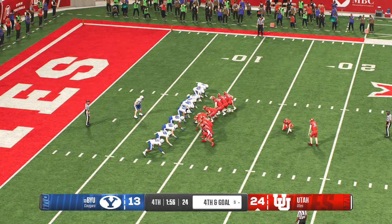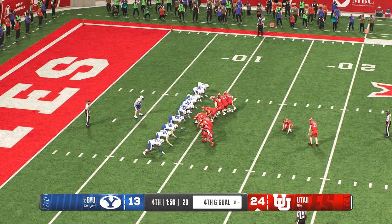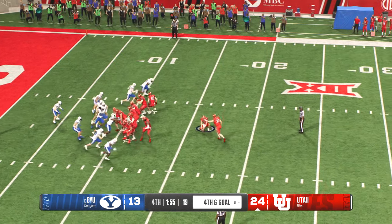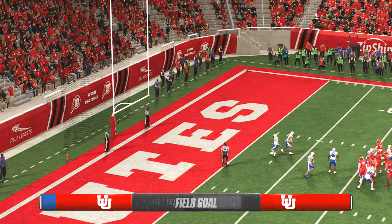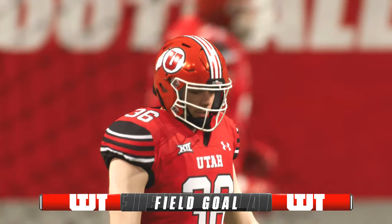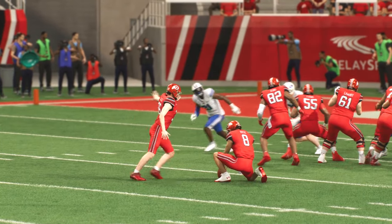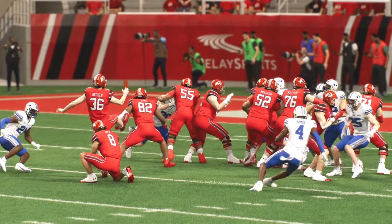So on fourth down, the decision is to trot out the field goal team. It'll be a 26-yard attempt, should be automatic. Right down the middle. And they add to their lead. Well, they almost put a touchdown on the board, but instead they come away with 3 points.